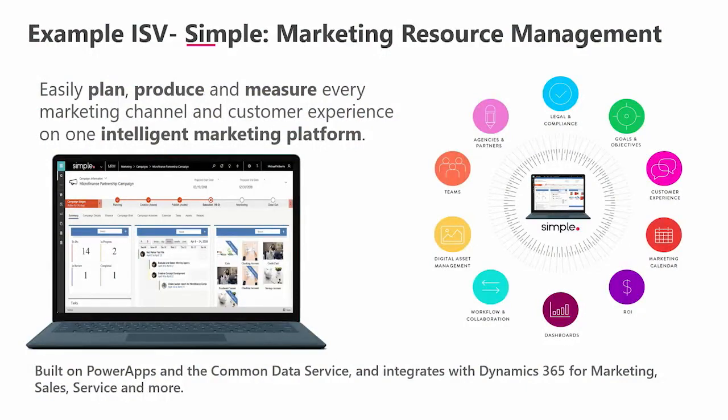And another core aspect of all of this is enabling ISVs. So Simple is a marketing resource management ISV that provided a SaaS product before that was hosted on AWS. And they've gone through this transformation where they've rebuilt their entire application on top of the common data service and using the unified client interface to create their user experiences. And they did that because they wanted to take advantage of the great security, compliance, and most importantly, data integration capabilities of the business application platform.